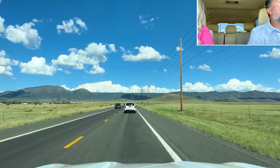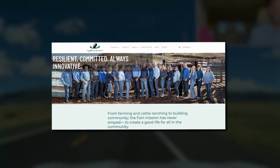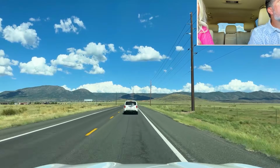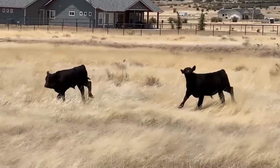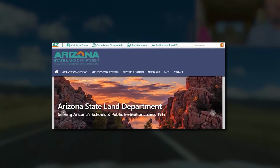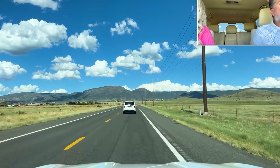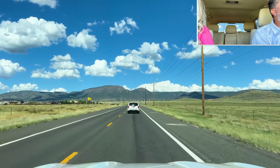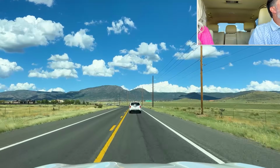To our right, this is some of the Thanes property that Tiffany had mentioned, a big cattle ranch family. They still run cattle on that land as well. With any luck, we might see some cows here in a bit. And to our left, this big field is Arizona State Trust land. So if you want to be in a neighborhood that has access to state trust land, Saddleview is one of our definite top picks. We're going to turn left here on Prescott Ridge Road.